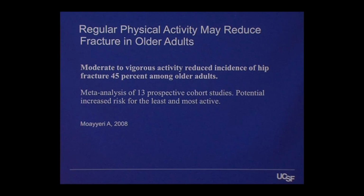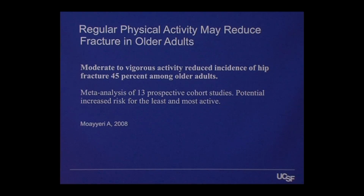This is another meta-analysis of 13 prospective cohort studies. And they determined that moderate to vigorous activity reduced the incidence of hip fracture by 45% among older adults. They found, interestingly enough, that there was a potential for increased risk of fracture among the least active, which kind of makes sense. The least active are probably the most frail. They had an increased risk for fracture, as well as the most active, suggesting that you can put yourself at risk if you push yourself beyond your limits and beyond your physical skill.